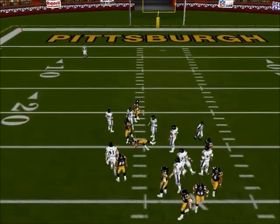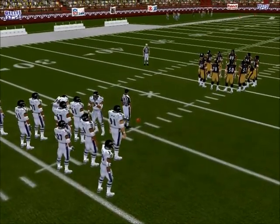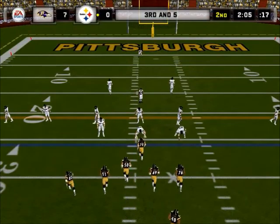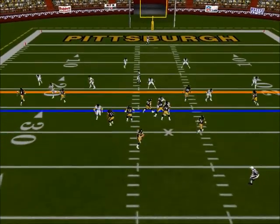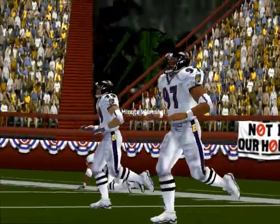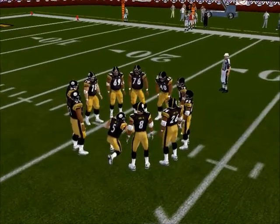Run play to 26, gets tripped up after only about 5 yards. Third and 5. That one's caught. First down and in the red zone. And there's the 2-minute warning. Pittsburgh looking to score before halftime.